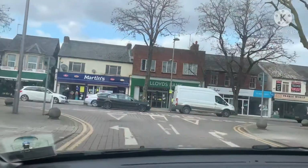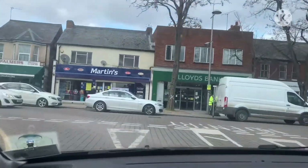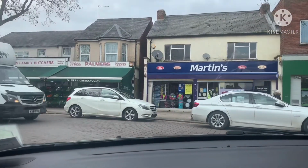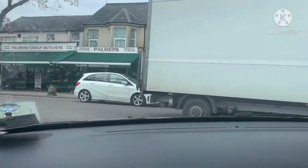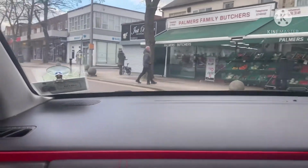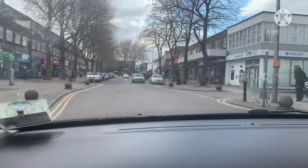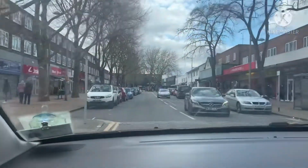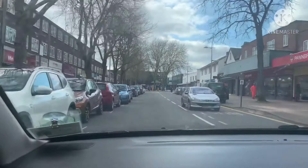All the cars that are parked opposite us are parked on double yellow lines. They shouldn't be parked there, but unfortunately they are. That just makes things a little bit more awkward. And just be really cautious about pedestrians. Pedestrians tend to just walk out in the middle of the road. Cars just seem to stop. People just open their doors. That's why you must give your car door width.